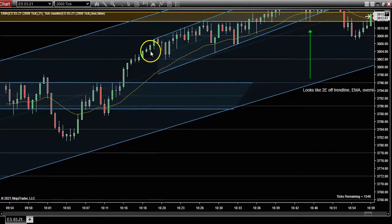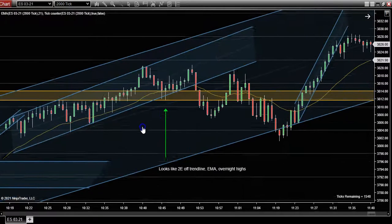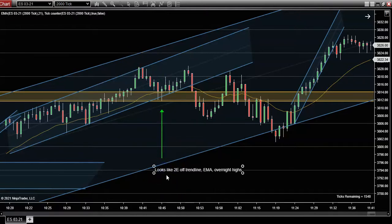And especially something like this, we know this is a strong upward trend. We're getting to the overnight highs though. Look at all these dojis and all that. I don't want to trade in this. But you do get, this looks like a second entry. It's off the trend line, this trend line. It's off the EMA. It's off the overnight highs. That's a lot of support right there. So I like that. Yeah, I marked it aggressive. Tough to say if that's really aggressive with all that support.